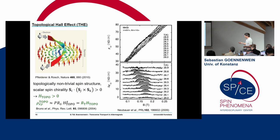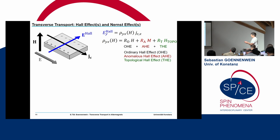One of the early papers is here by Neubauer and co. This is manganese silicon, skyrmion phase. And so this is the Hall trace. And if you look closely, there's these little humps. And if you subtract the ordinary Hall, then you have these gray shaded things here. And that's the signature of this skyrmion phase in transport and so forth. Okay? So to sum this up, in the ferromagnets, phenomenologically, you typically interpret data in terms of these three contributions: ordinary scaling with magnetic field, anomalous scaling with magnetization, and topological scaling with whatever fictitious field.